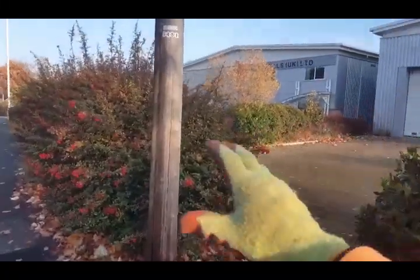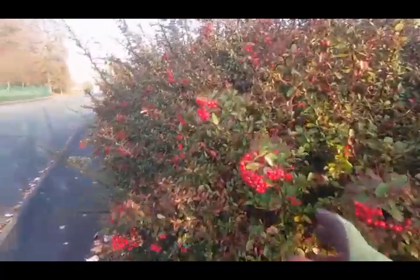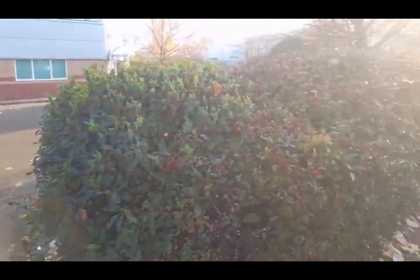So anyway, we've got this and this pyracantha. It is a shame to cut the berries off. I do like to leave the berries for the birds. I keep saying this all the time. You know, you can only do so much. All this, they've had to go themselves.